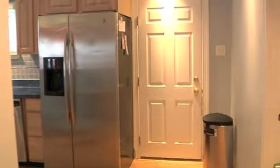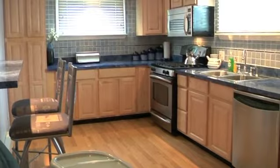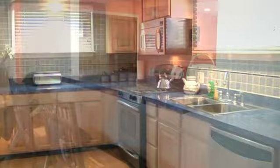The kitchen is bright and cheery, featuring a beautiful tile backsplash and many amenities that bring convenience to the chef. The kitchen and family room also share an open pass-through counter, which makes serving while remaining connected to family and friends possible.